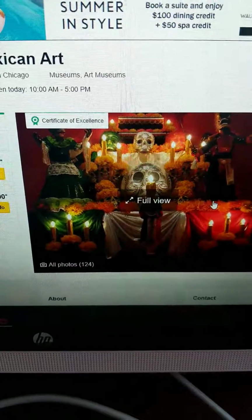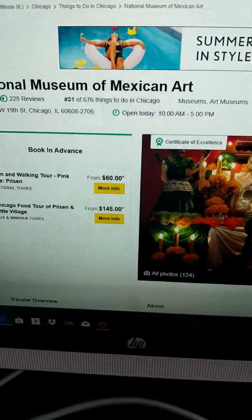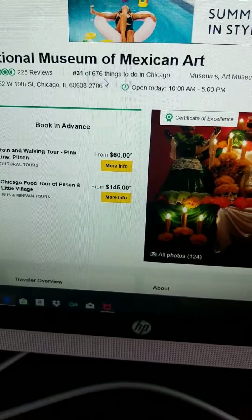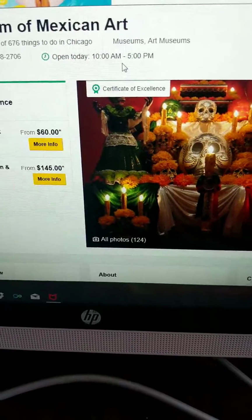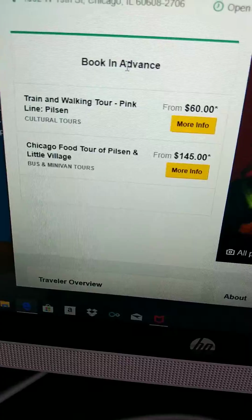Sorry, I'm back. Okay, so we've got the Mexican Art Museum, Museum of Mexican Art, National Museum of Mexican Art, and it's listed on number 31 of 776 things to do in Chicago. It's also located in Chicago, like the other museum before this one that I showed you. It's open usually from 10 a.m. to 5 p.m.